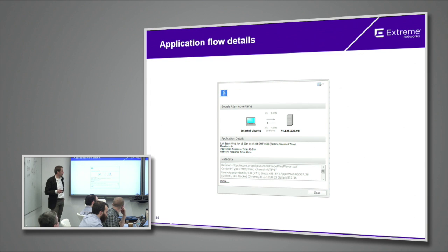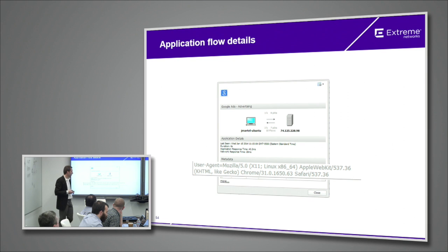Okay, application flow details. As I said before, we are able to extract a lot of additional data from those application flows, very beneficial for troubleshooting, but also backwards. As I said before, we can also provide access control based on certain criteria. Here, operating system and device type information is often included in those user agent strings, which we can feed back into our access control system. So that interface goes bi-directional. We can push data from access control into Purview, but also vice versa, and leverage that.